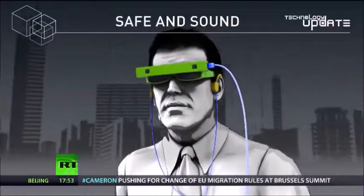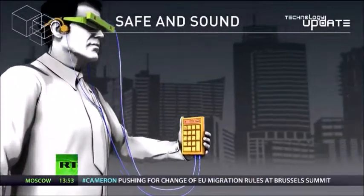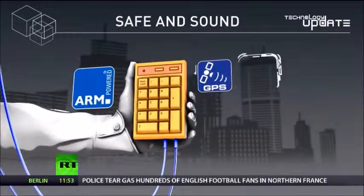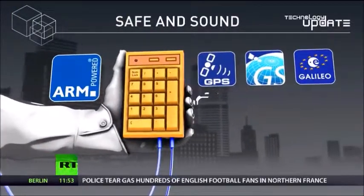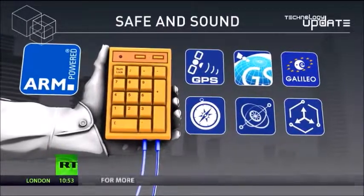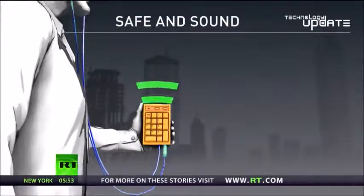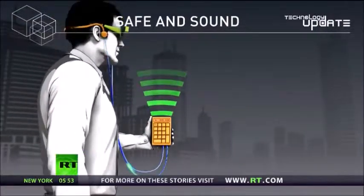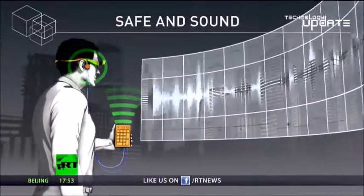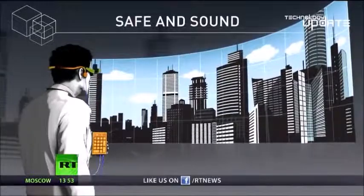The tech specs consist of two 640 by 480 resolution cameras, remote and onboard microcomputer, which is powered by a 1.7 gig quad-core ARM processor and comes complete with a GPS, GLONASS and Galileo chip, compass, gyroscope and accelerometer. The Oriense software processes this massive information and converts it into simple sound messages, building up a real-time 3D audio image of the environment, which is fed via bone-conducting headphones to the user.